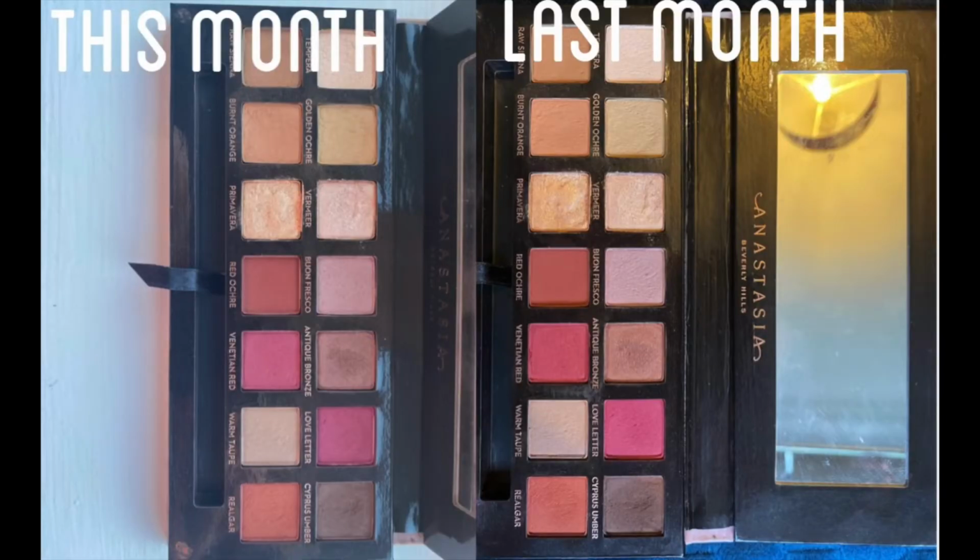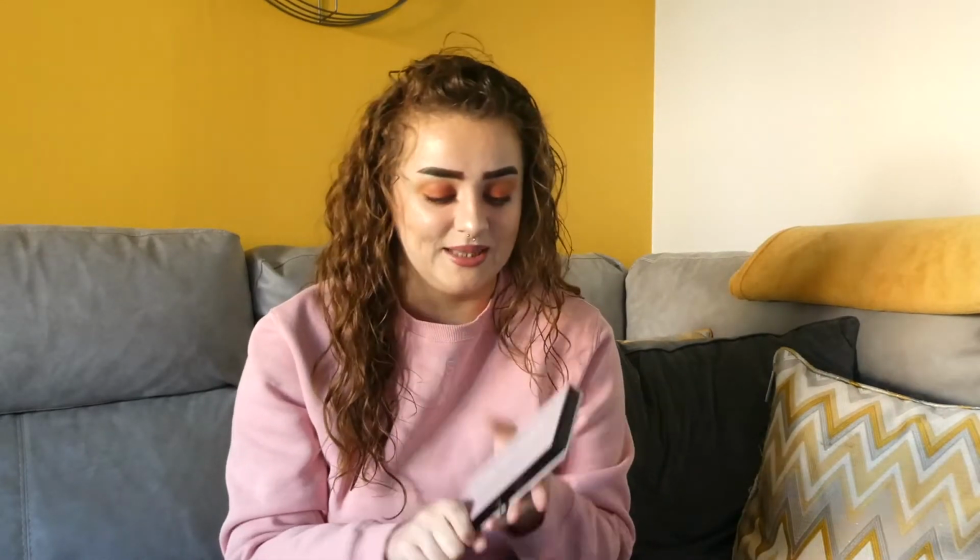Yeah, I've definitely got progress on every single shade now. And I know that this palette is definitely a palette that if I ever did empty it, I actually would repurchase it, because I love the palette. It's so easy to use, so quick to use, and it's one of them where it's like wham bam, eyeshadow's done. So yeah, I am really, really enjoying using this palette at the minute.